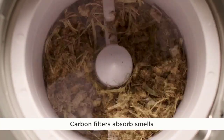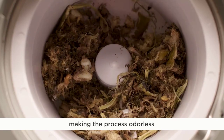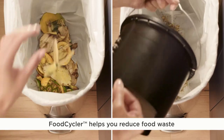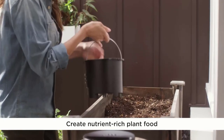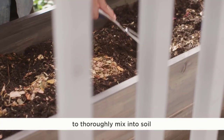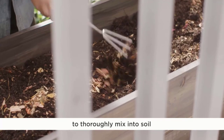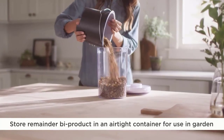A carbon filter lid controls odors. The unit does require electricity, but it's quiet so it's not annoying. It comes with a 3-year warranty. The 10.5 cup capacity bucket is small though, so if you have a big family, it may be tough to handle all your scraps, and it can't handle bioplastics like the Lomi. However, it's about $100 less expensive than our best overall pick.